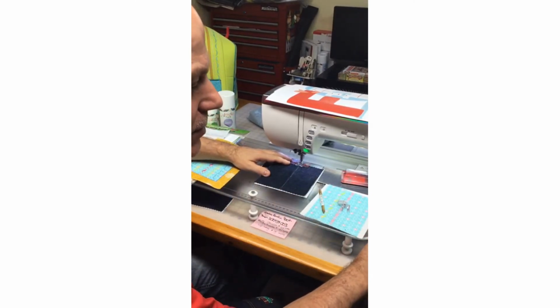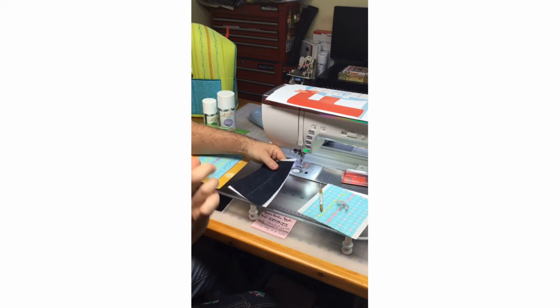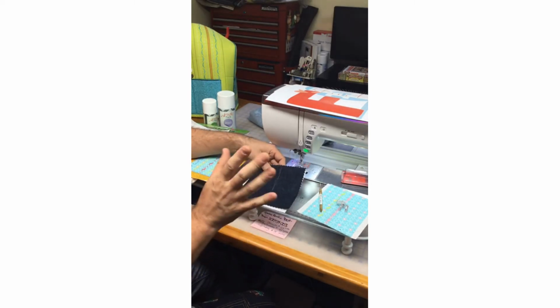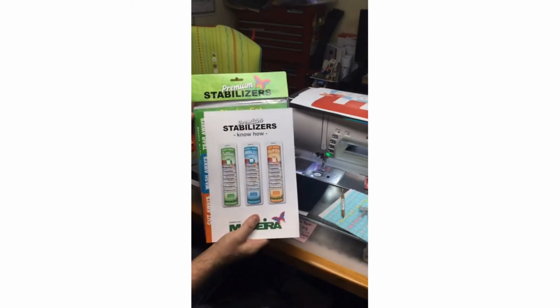Ooh, now is a good time to go over... Pardon? Oh, yes, Joe was reminding me about stabilizer. Fabulous. So, yes, before I get started to stitch, there's always so much to think about. Before I get started stitching, I definitely want to use stabilizer on the back of my fabric to support my stitches. So, again, you're going to get so sick of me. Even Joe said, wow, you talk about this stabilizer a lot.